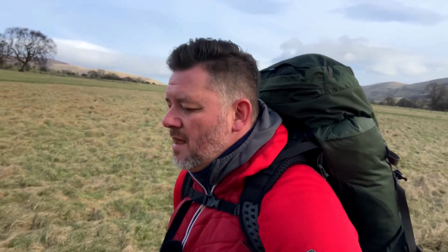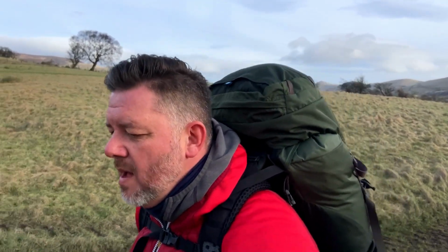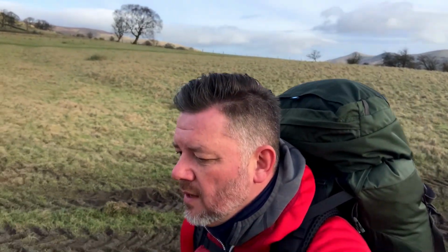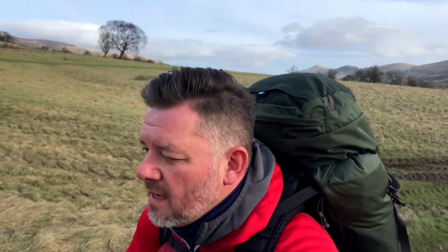Well, I'm back out in the Peak District without a plan really. Upon arriving at Edale, I was still none the wiser which direction I was going to head. But then I got a bit of a plan together and decided to head along to Upper Booth Farm and then up Crowden Clough to find a campsite up at the Woolpacks.